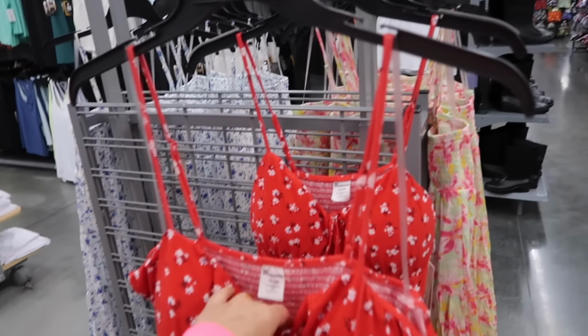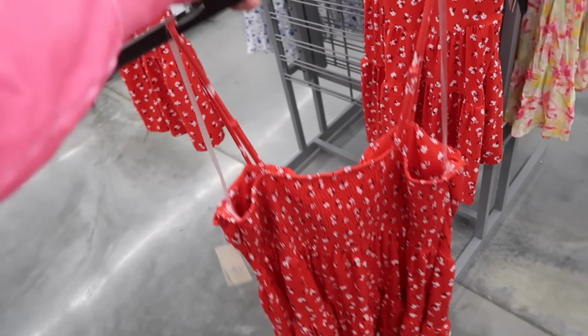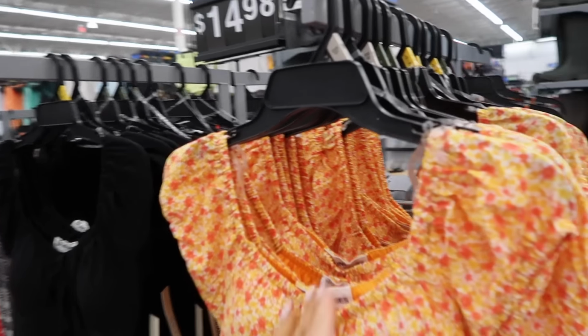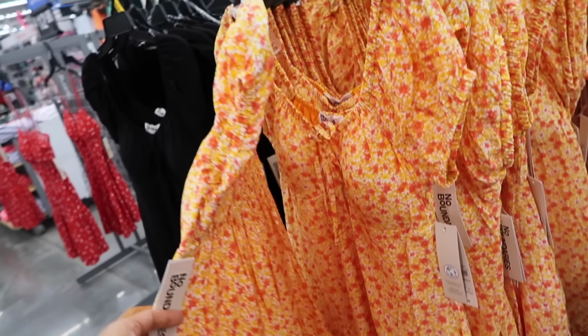This one has the thin strap, this little tie detail, soft stretching material, flowy through the back with the smocking, and this one is $12.98. Also new floral dress from No Boundaries. It has the elastic cap sleeve. It's a nice lightweight material, has that little drop tier, and then elastic through the back.